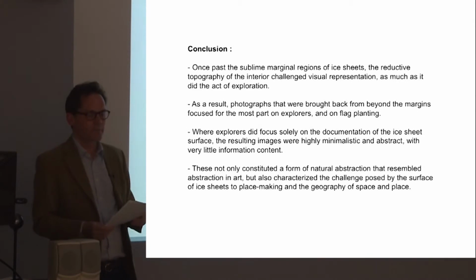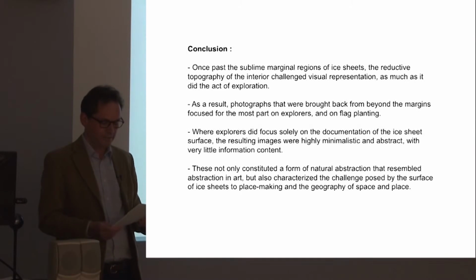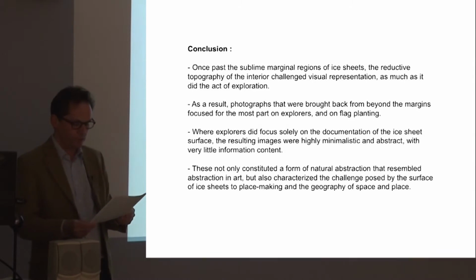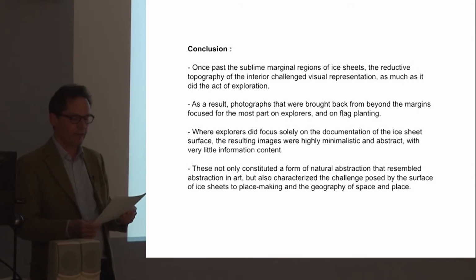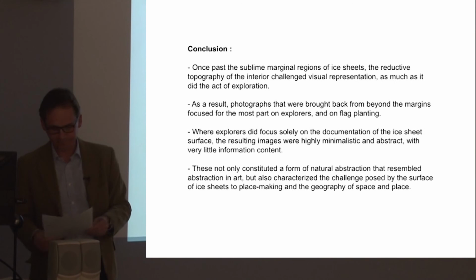So in conclusion, once past the sublime marginal regions of the ice sheets, the reductive topography of the interior challenged visual representation as much as it did the act of exploration. As a result, photographs brought back from the exploration of ice sheet hinterlands focused for the most part on explorers and flag planting. Where explorers did focus solely on the documentation of the ice sheet surface, the resulting images were highly minimalistic and abstract, with very little information content. These not only constitute a form of natural abstraction that resembled abstraction in art, but also characterize the challenge posed by the surface of ice sheets to placemaking and the geography of place and space.